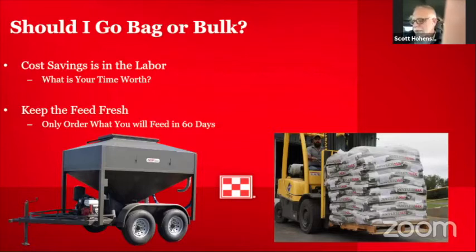One of the common questions I get asked is, should I go with bag or bulk? And what I mean by bulk is basically putting it in an overhead bin. But the key thing to remember on this slide is you're going to save yourself a lot of time and money on labor by going bulk and putting it out with a feed wagon trailer versus doing sacks all the time at the property. But one thing you've got to keep in mind is you don't want to put more feed in those feeders or that bin than you're going to use in 60 days. Next slide.